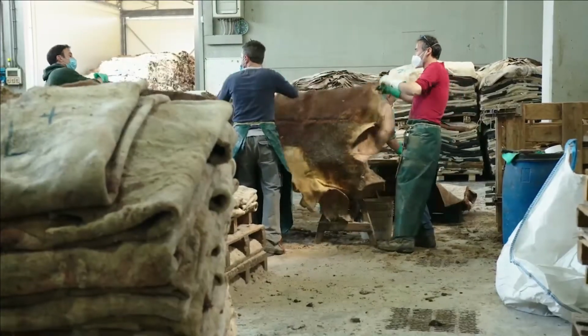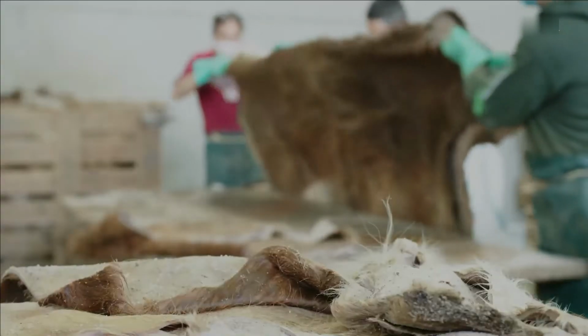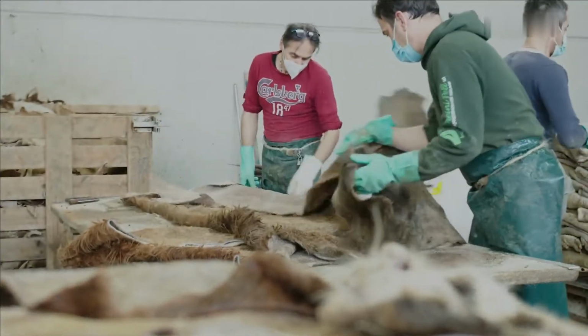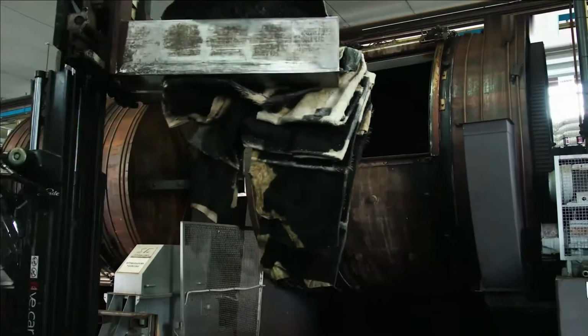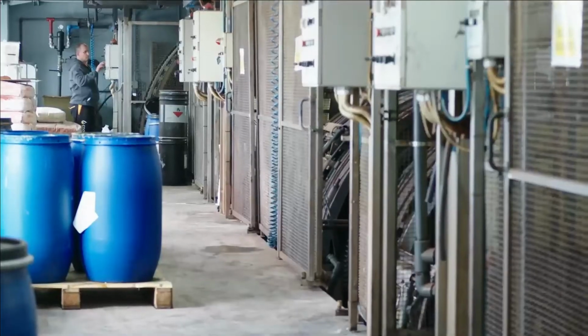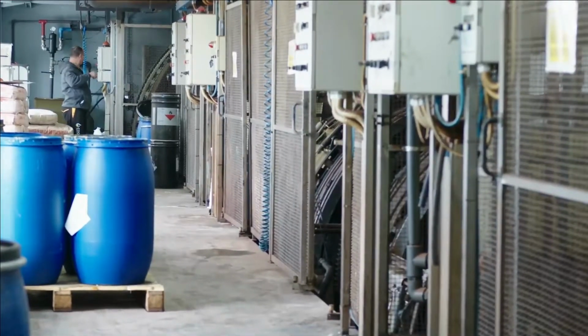Then they are dehaired and limed, a process that prepares the skins to receive the tanning substances. Leather makers add the hides, along with the tannins, to this large wooden rotating vessel known as a drum. The hides stay here for 3 to 7 weeks to tan.